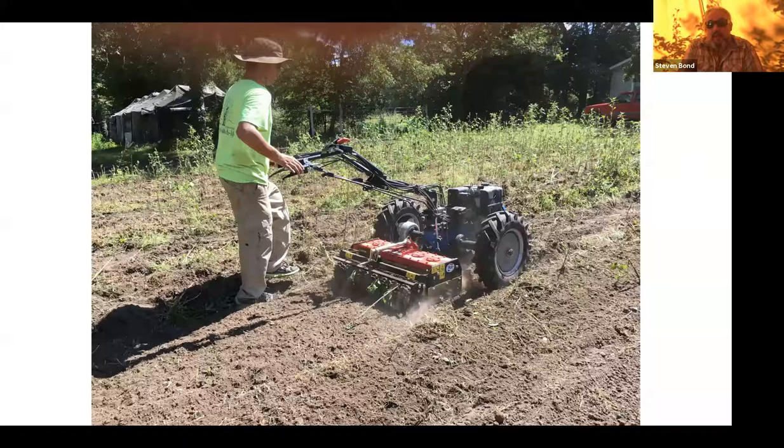So for instance, we'll set our beds like we're ready to plant, wait a week, and then I'll come over with the power harrow and knock out a huge percentage of the weeds, and it greatly reduces our weed pressure. And they make an exquisite seed bed.